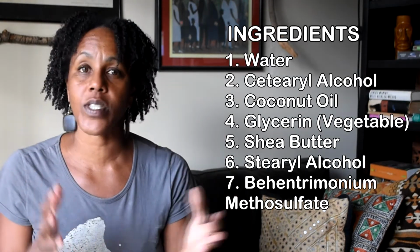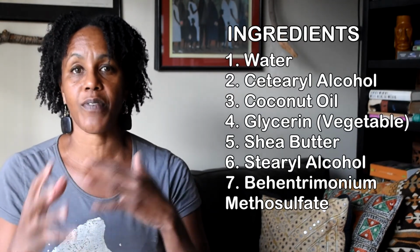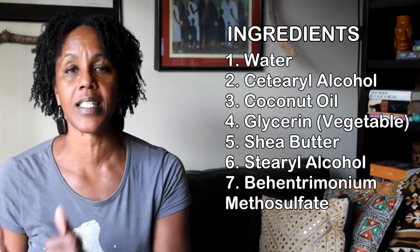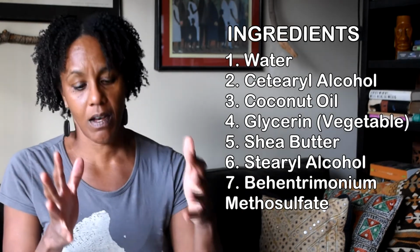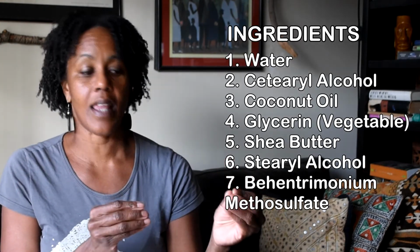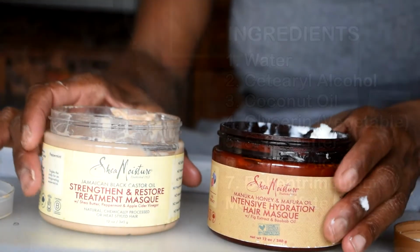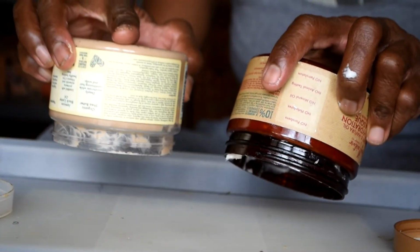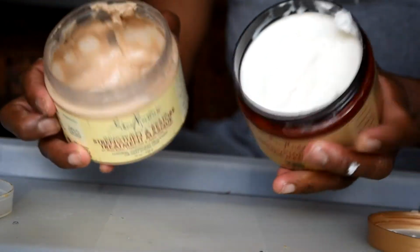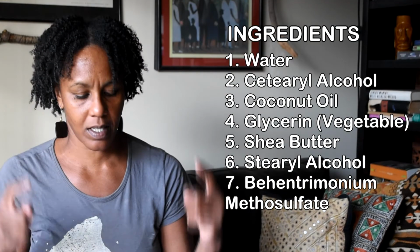So unfortunately I cannot give you a specific percentage of concentration, but we can say that it is probably on the lower end of the concentration, in that this product is really thick, and if you turn it over it doesn't pour out. So this is still the number 1 ingredient in both products, and that is there to help blend the other ingredients.